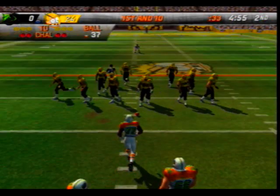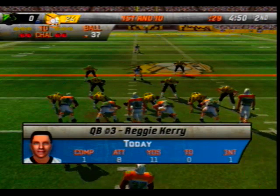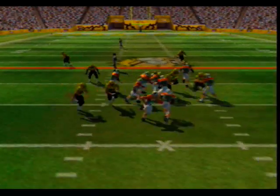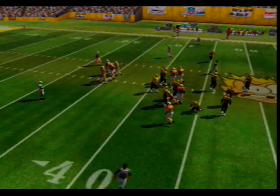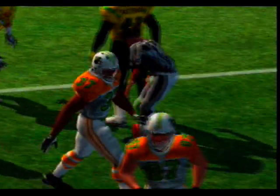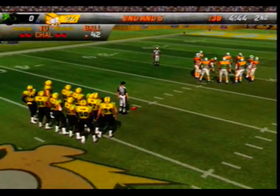First and 10. Ball on the 37-yard line. Hand off to the tailback. Ingram is there on the stop at the 42. This is a spot where you want to show the defense that they have to respect the running game. Pickup of about 5.